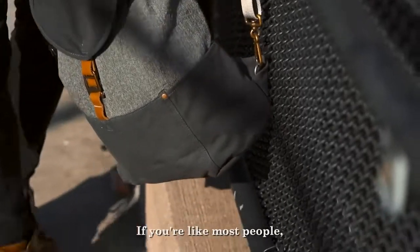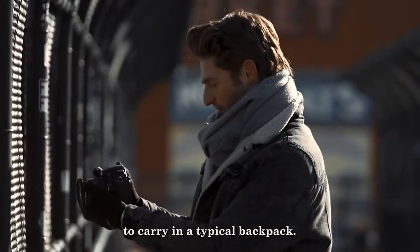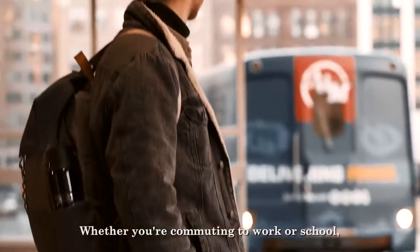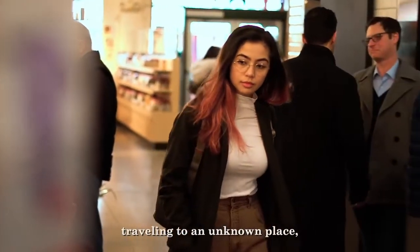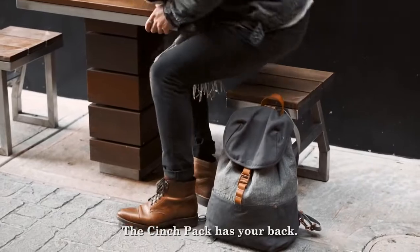If you're like most people, the stuff you carry in a backpack is too valuable to carry in a typical backpack. Whether you're commuting to work or school, traveling to an unknown place, or just lost in the crowd, the Cinch Pack has your back.